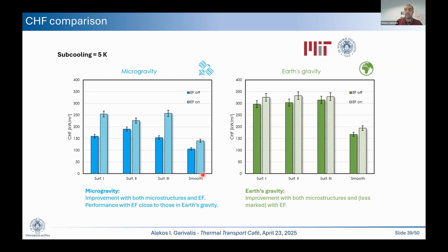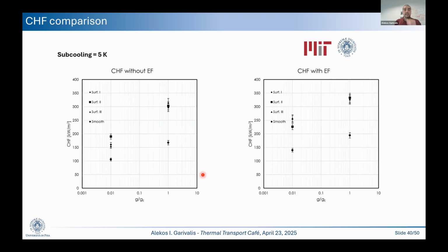We measured the critical heat flux at different conditions, using different microstructured surfaces, both in microgravity and in Earth gravity. I will go to the next plot. Here we have critical heat flux without electric field, and this is the microgravity condition. For the small microstructures provided by MIT, even without electric field, we have a certain increase in the critical heat flux.